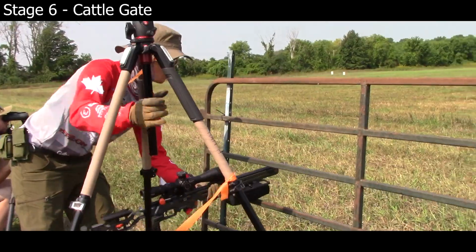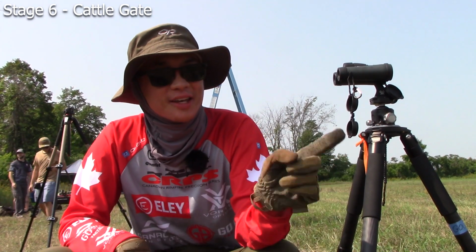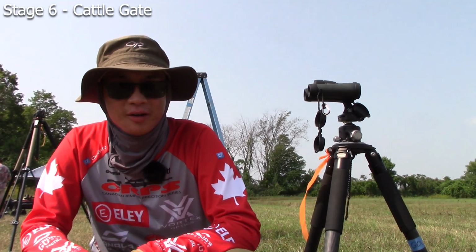Impact. So we're waiting for a target malfunction fix. I shot the second stage here on the cattle gate. 12-round stage, I got 8, I believe. And the wind was not strong, but it was slightly switchy, which was a little difficult. And I used the tripod, which works really well. It was only 1 target, so I didn't have to touch the scope either. So less stuff you have to manipulate. The tripod is more and more promising on that stage.